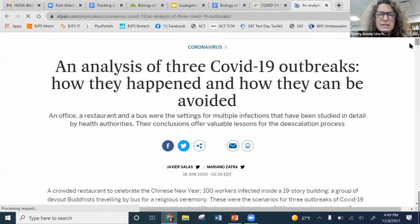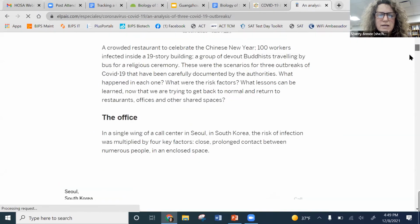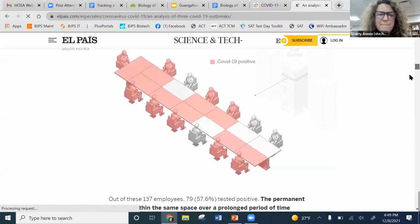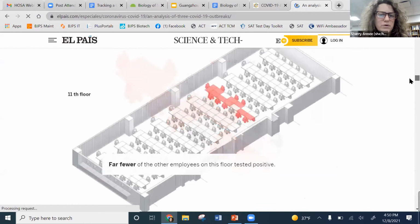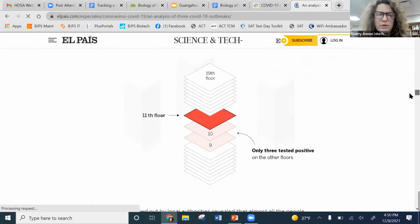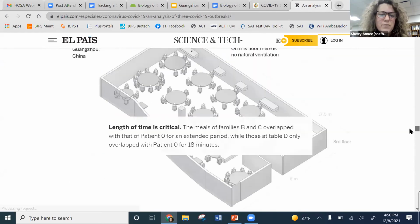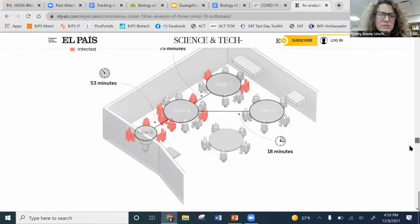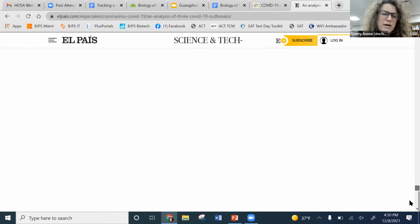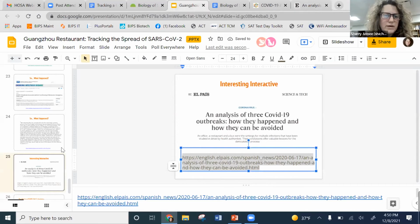So this is 3 different scenarios of outbreaks. And when I scroll through, you'll notice I'm going fast here, but you can see, for example, this is in a cafeteria. And you can see the floor plan, where they are, etc. And then our restaurant is right here. So you can see as I'm scrolling what's happening. And then they end up with one on a bus as well. So that was a fun follow-up.